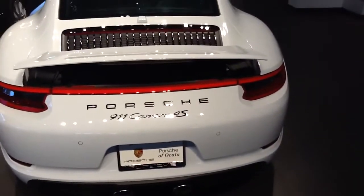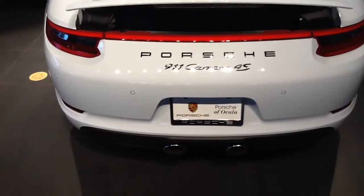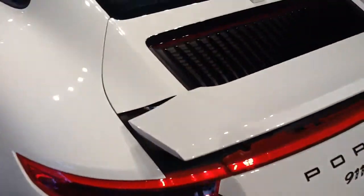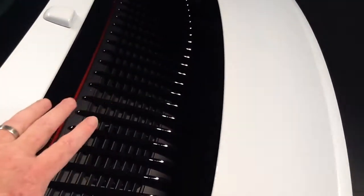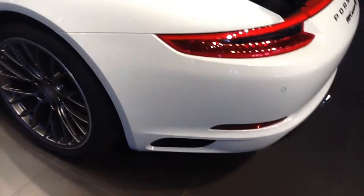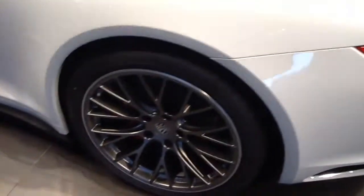If you haven't driven one of the new turbo models, they're definitely an impressive car. This one has sport exhaust. Of course, you see the backup camera, the parking sensors. The new design on the tail here, they actually gained 80 horsepower just from airflow. So they really did a lot of research and development on this car. Very well thought out. See the vents at the bottom to direct hot air away from the turbos. Very nice car.